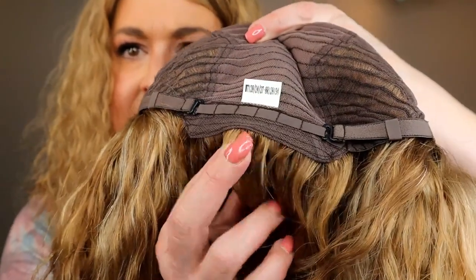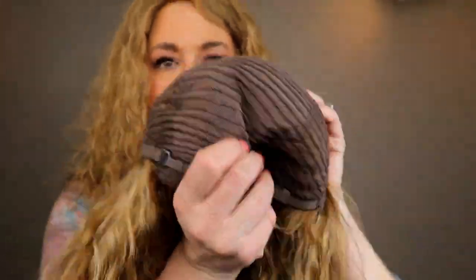We have a bit of an extended nape and then hook adjusters. The rest of it is closed wefted. These caps are really comfortable, and I think they mimic synthetic wig caps really, really well. So if you're new to human hair and maybe you're coming from the synthetic wig world, cap construction can be a real challenge. I really find these to fit a lot like the major name brand synthetics. Very comfortable and definitely with some styling flexibility.